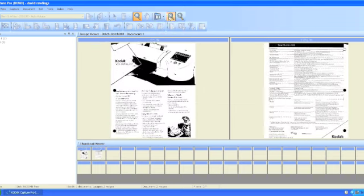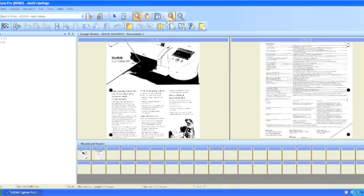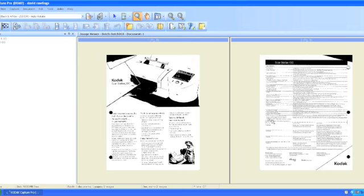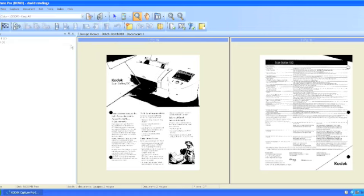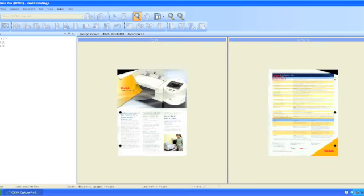So all the standard features you'd expect, zoom in. Now they've got a thumbnail viewer on the bottom. I don't know if you saw that. I'll bring that back in a second. But much more configurable on the user interface. Page setups, those are all pretty much the same. So what we'll do is we'll rescan this in color. See what it looks like. Much better.